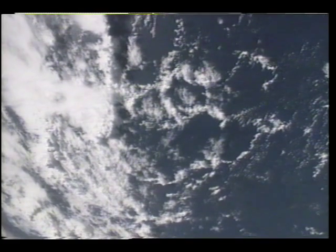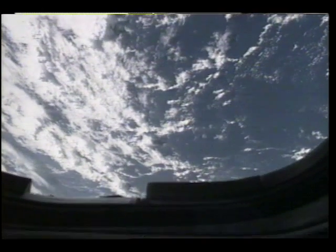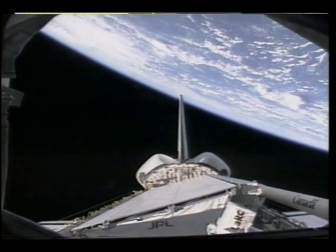The first component we have on board Space Radar Lab is a state-of-the-art imaging radar, and we're going to show you here in this view as we come down from the overhead windows our Circe XR radar out in the payload bay.